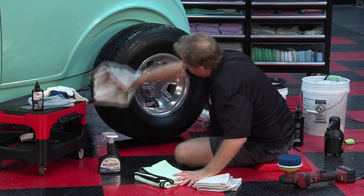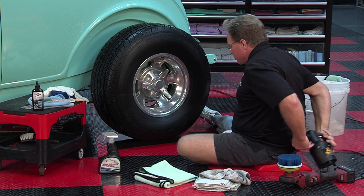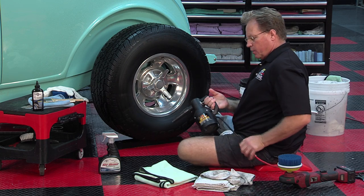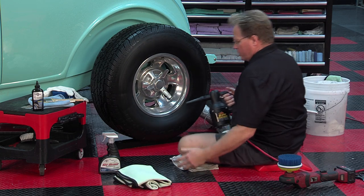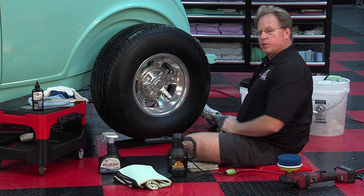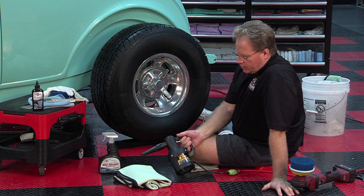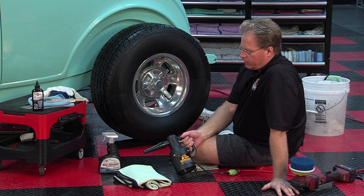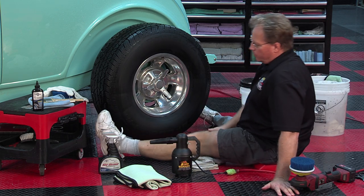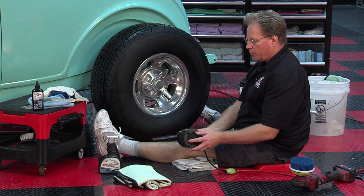Okay, now I've got my tire where I think it's nice and clean. The next thing I want to do is make sure it's absolutely dry. I don't want to blow any water out around the lip here. So this is where this tool comes in handy. If you don't have one of these, especially if you do not have an air compressor, it is absolutely worth the money. I think they're about $100. I use these for everything. They're so powerful. They don't look like it because they're small, but they're really powerful. They have a little foam filter down here so the air being blown through is clean.